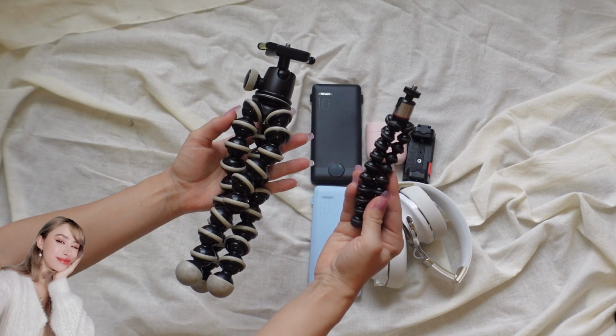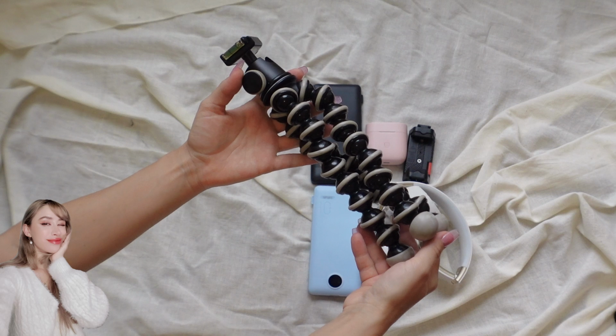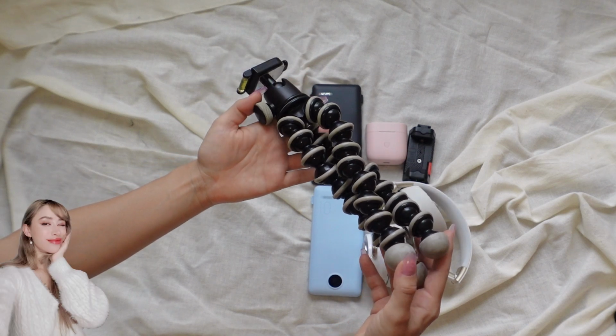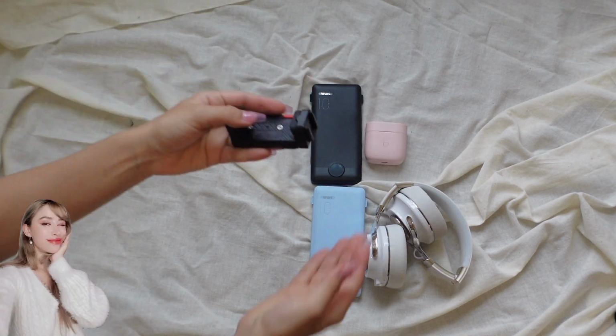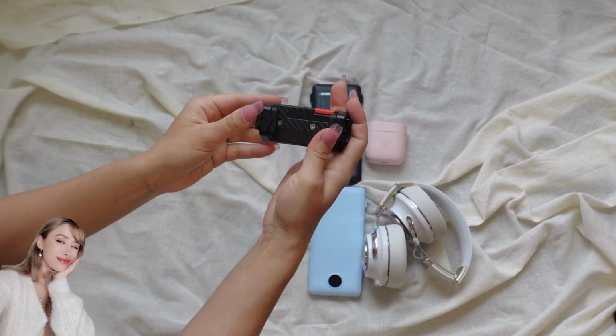Of course, 2 tripods, one for my vlogging camera on the go, and then one that can support my DSLR Nikon camera if I need to shoot anything by myself and need to use it to set up. I also have this phone adapter that I can use on both my tripods if I want to use my phone and self-shoot myself while I'm out and about.